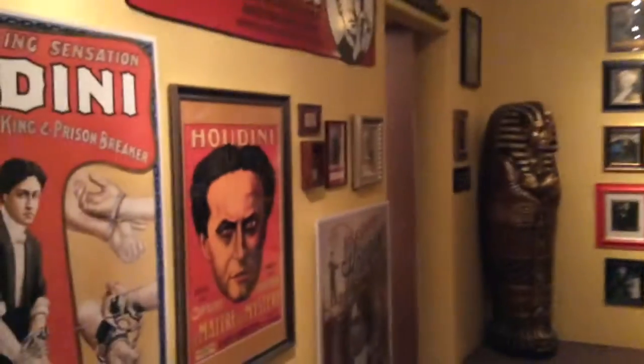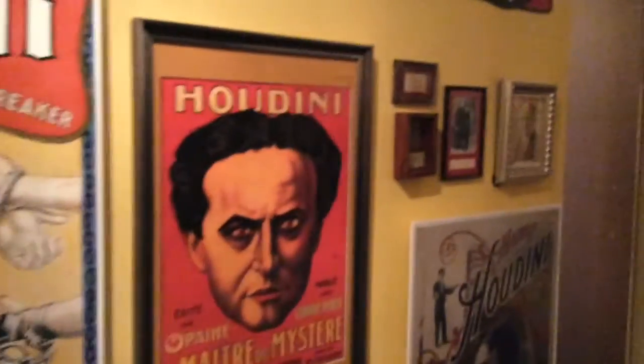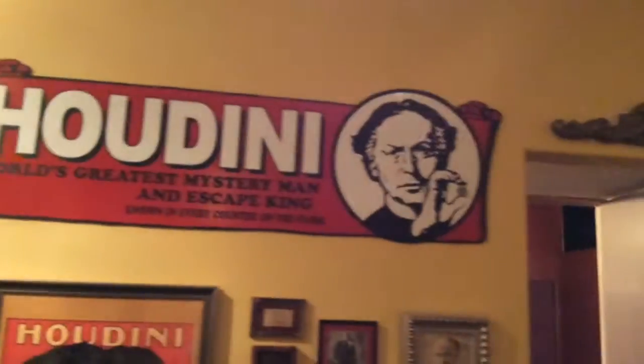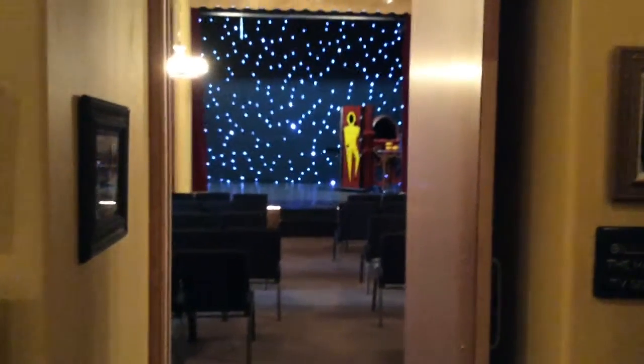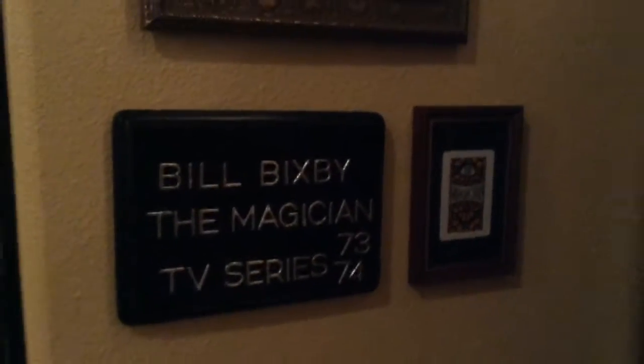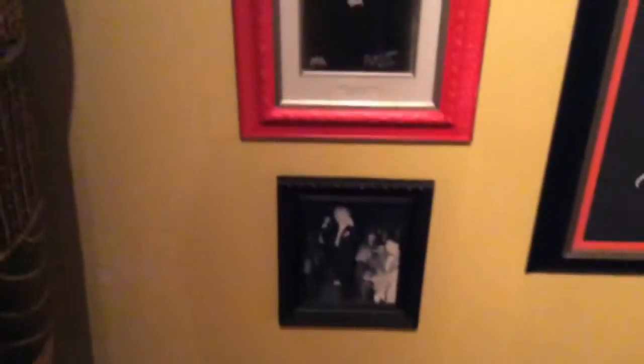The Houdinis, some of the things from Houdini, and of course, for those of you who've been to Dean Dill's barbershop, remember that sign hanging in there. This is another entryway into the theater that you can see up there. And this is the picture of Bill Bixby as the magician, one of the playing cards from the series. The Blackstone wall, the picture of Harry doing the vanish, or the floating light bulb in the audience.